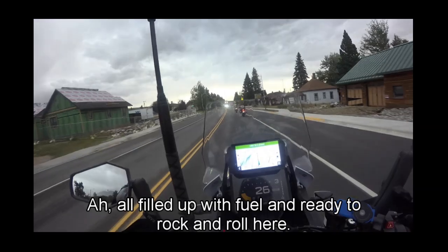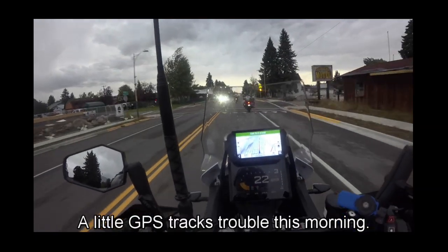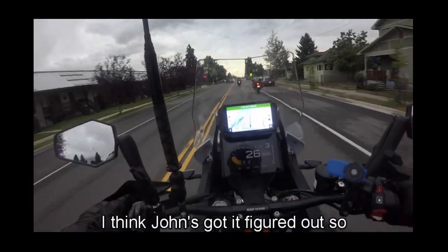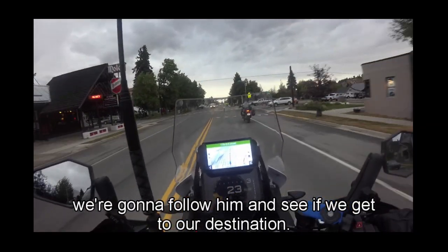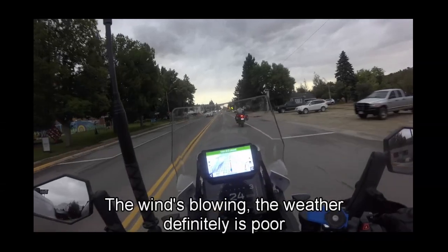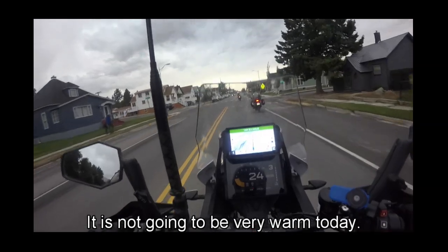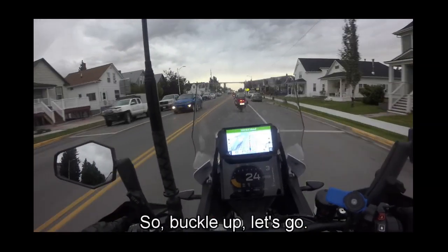All filled up with fuel and ready to rock and roll here. A little GPS trouble this morning. I think John's got it figured out, so we're going to follow him. Let's see if we get to our destination. The wind's blowing, the weather has moved in, and it is not going to be very warm today. So, buckle up, here we go.